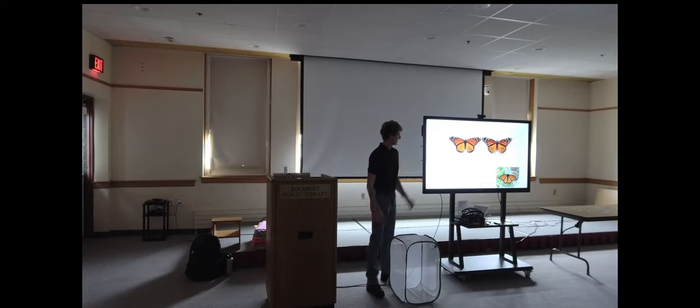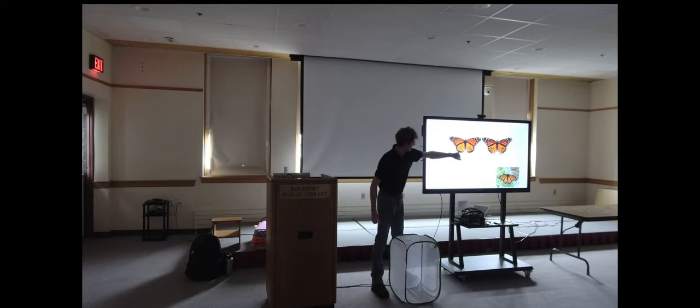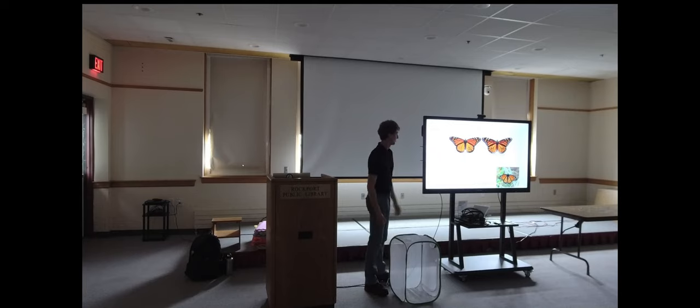And the best way to tell apart a male and female butterfly, if you look closely here, there's a little black dot right on this hind wing on the vein, right there. So we know that this is a boy, this is a male butterfly. And over there, the female does not have those black dots, so we know that's a girl over there.